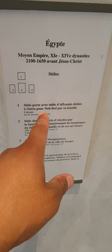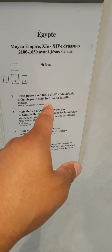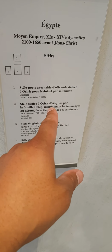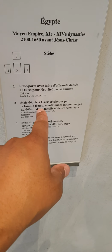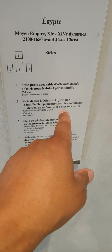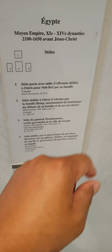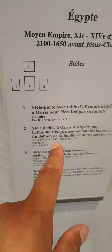The first one is a stela dedicated to Osiris on behalf of Neb-Itef by his family. The second one is a stela dedicated to Osiris of Abydos by the family of Hetep. This is actually Hotep, mentioning the homages of the deceased, of his family and his servants. So homages, let's say tributes to the deceased by his family and his servants. 13th dynasty, between 1783 and 1600 BCE.